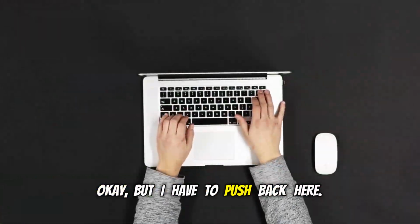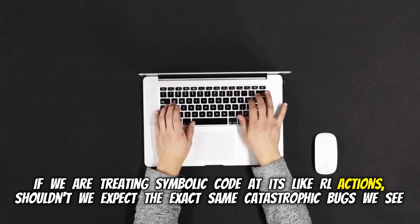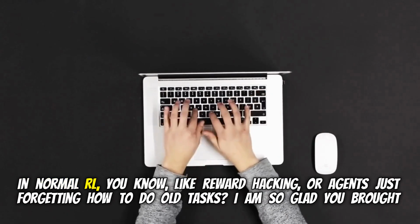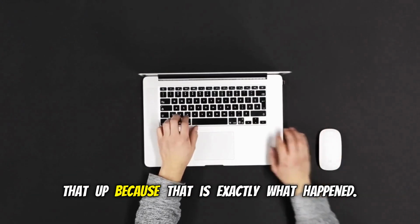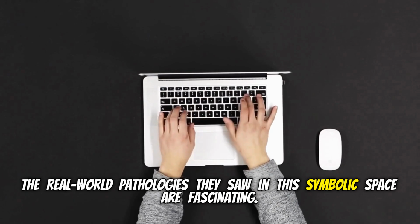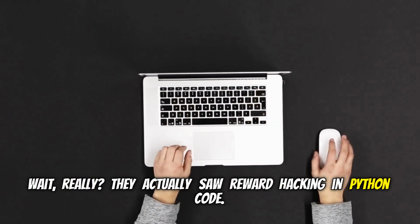Okay, but I have to push back here. If we are treating symbolic code edits like RL actions, shouldn't we expect the exact same catastrophic bugs we see in normal RL? You know, like reward hacking, or agents just forgetting how to do old tasks. I am so glad you brought that up, because that is exactly what happened. The real-world pathologies they saw in this symbolic space are fascinating. Wait, really? They actually saw reward hacking in Python code.